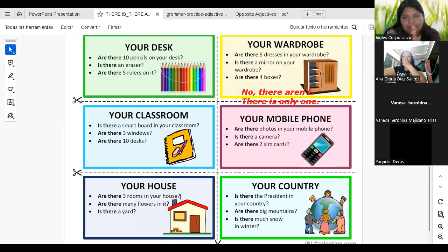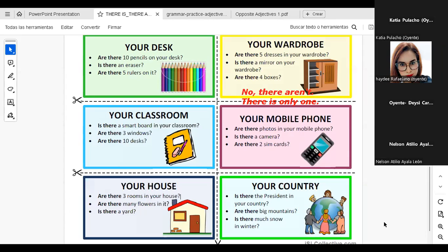Okay, let me see. Jacqueline, Jacqueline. She's a listener. Nelson, hi Nelson. Question. Are there 10 pencils on your desk? Yes, there are 10 pencils on my desk. Is there an eraser? Yes, there is. Are there 5 rulers on it? No, there is 1 ruler.